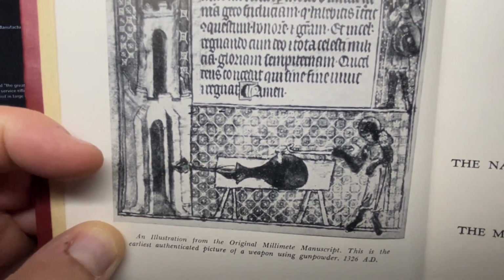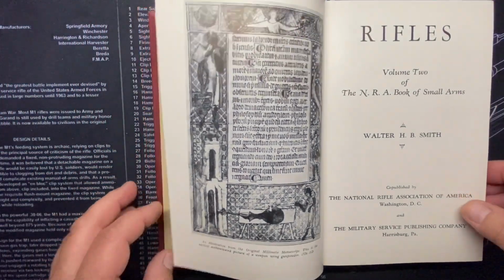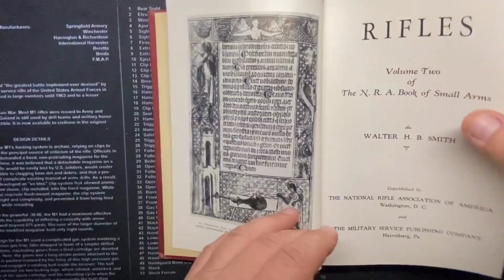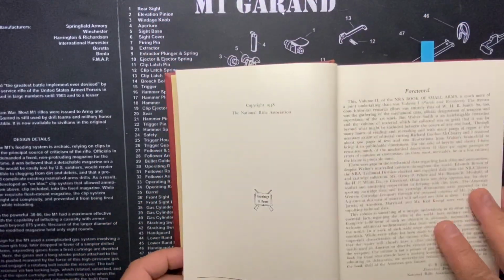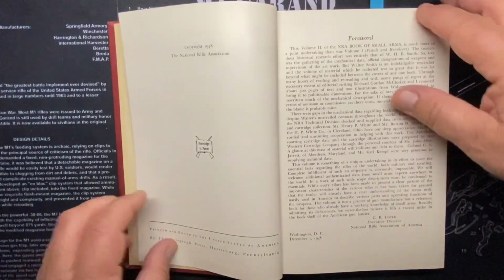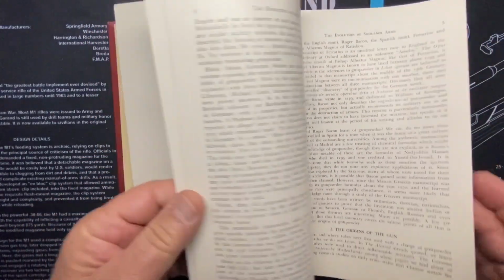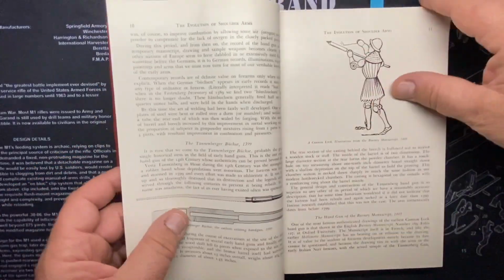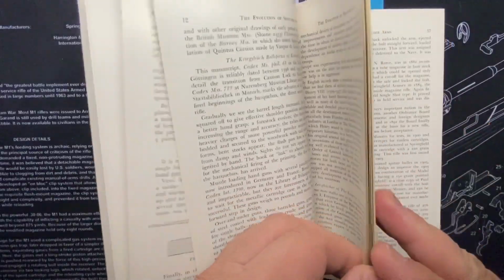Supposedly that's the first ever authenticated gun being shown. 1948 is the copyright for this book. Now this one is arranged a little differently. It talks about the evolution of shoulder arms and the history, of course, starting from the beginning.